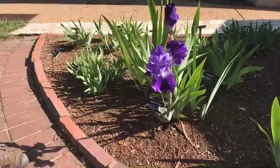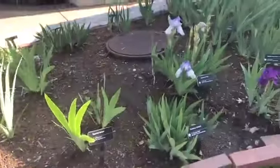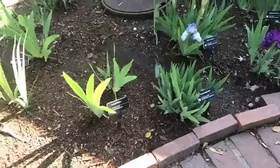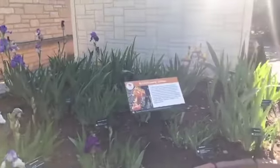There's one called Blueberry Tart over here that's no longer in bloom, but I would say that's probably my favorite. That one just finished up. But yeah, this little bed is our reblooming collection. And some of them in the main garden do also rebloom, but they are focused over here.